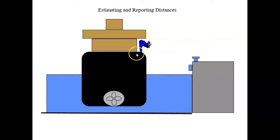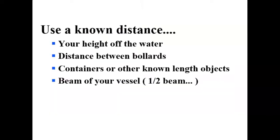Or maybe you know the distance from the deck down to the waterline. These are things that you should know. Maybe you know that that's 22 feet. Well, okay, that's about 22 feet there, and maybe that's about 30 feet, so you call it off that way. You use a known fixed object. You know a distance, and then you reference to that distance. Maybe, like I said, you know the height off the water.